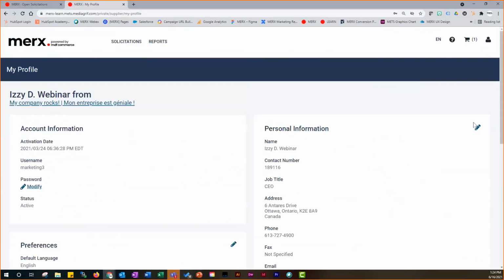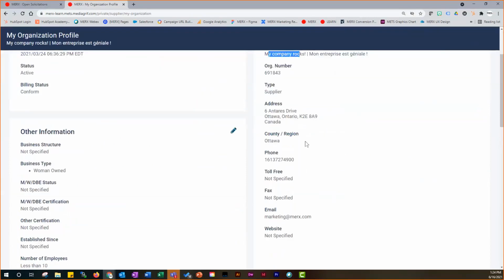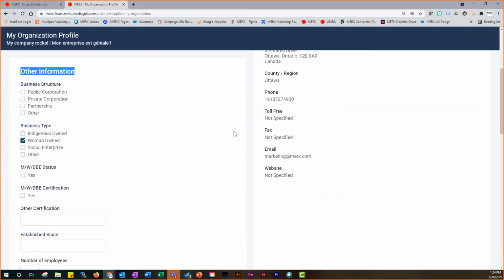I clicked off somewhere. If I go back here and click on My Organization, this is the fun part where you can add additional information about your organization. This is the organization level information. In here you have your company with the information, the address, phone, how to contact you. Now this part here is very important, the other information section. You just use the little pencil that's available there to make any changes.